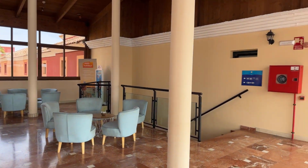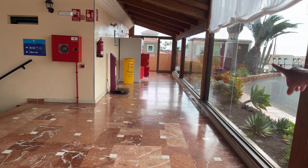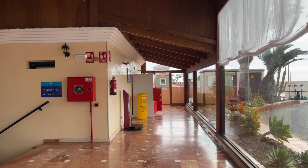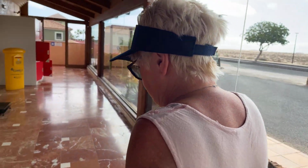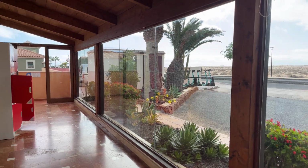And then you've got various ways of getting downstairs to the rooms. You can go up there, which goes down a ramp, or you can go via the club room. The club room is where they have the kiddies club in the evenings, the discos, the dancing, some sort of entertainment. So we'll go down via steps. It's a bit dark going down there, but then it does bring you out in the pool area, doesn't it? Yeah. Which is really quite nice.